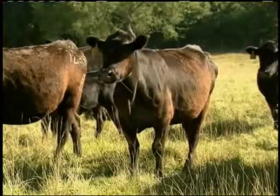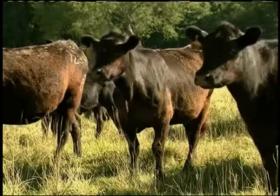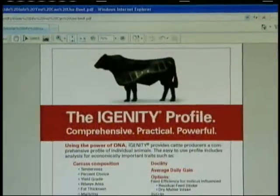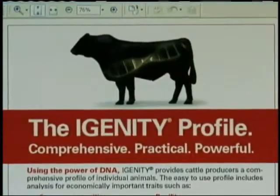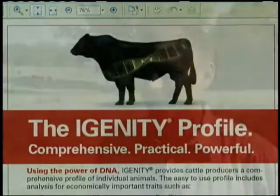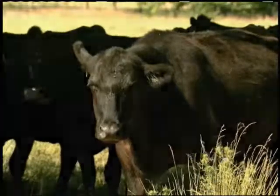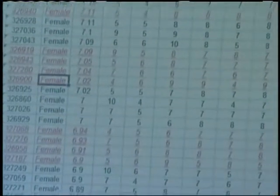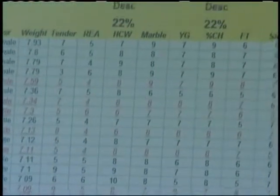For years, cattlemen like Matt's grandfather have sold and purchased livestock based on their appearance alone. But today, Igenity is helping producers make more confident decisions. I've always been a numbers kind of guy, and that's where Igenity came in. My grandfather always looked at the cows and the bulls and said, I want that one, that's the best one, and I like to see a little deeper and see what kind of numbers they've got to go along with their looks. Cattle can look very similar from the outside, but their genetic potential is very different.